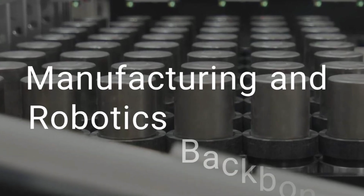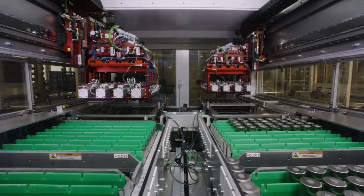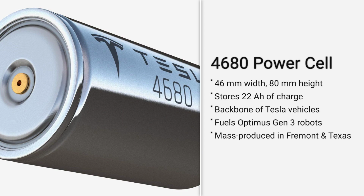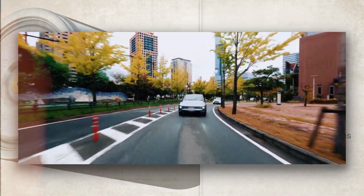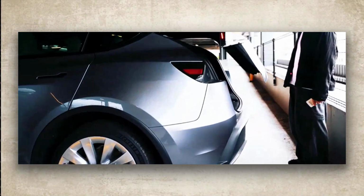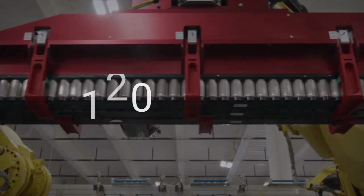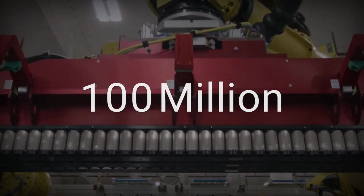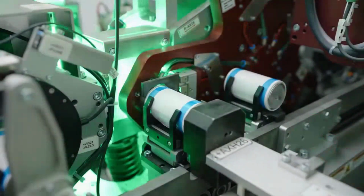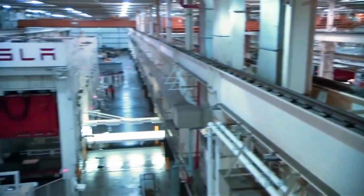Inside the Fremont and Giga Texas factories, rows of 4680 battery cells roll off the lines, each a cylinder of stored power, 46 millimeters wide and 80 millimeters tall, holding 22 amp-hours of energy. These cells are the backbone for everything: Model Y sedans on California highways, Optimus robots assembling parts, and the first Martian power grids. By September 2025, Tesla crossed the milestone of 100 million of the 4680 cells produced, with a run rate near 17 gigawatt-hours a year. Yet that is only a fraction of what the machines can deliver.